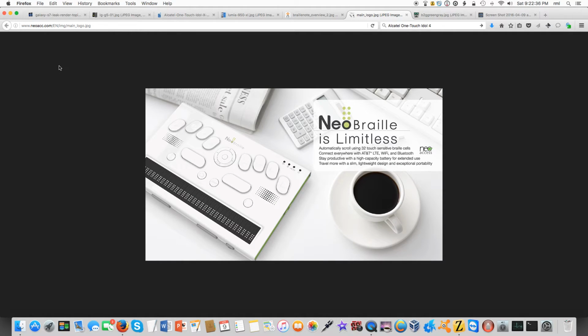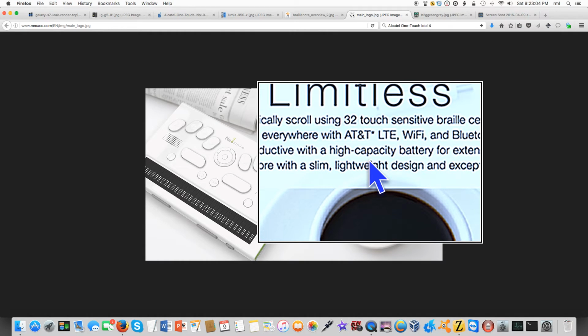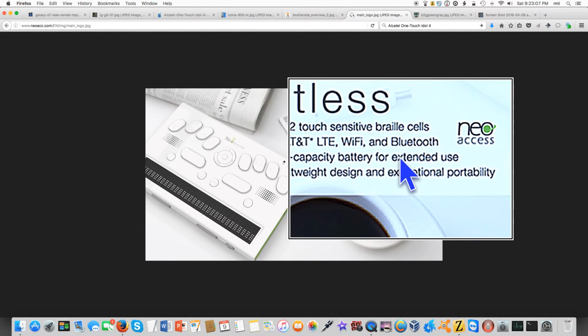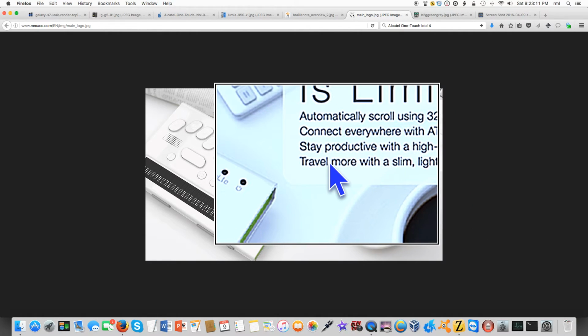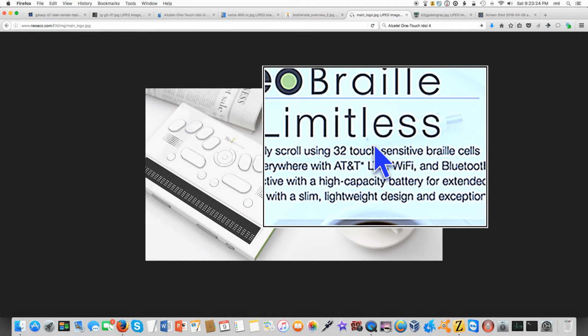This is a device sold by IRIE Assistive Technology, Erie Assistive Technology in the United States. It's manufactured by a Korean company called Neo Access, and they must be brand new to the United States because the Neo Braille is the only device that they've got. The device is pretty similar, except that it runs Android 5.1 Lollipop. It utilizes LTE through AT&T, Wi-Fi and Bluetooth, like I said, Play Store certified. It's pretty much an identical device, but I can't speak much to the user interface because I don't know. I've emailed the company and reached out to see what the story is behind this thing.